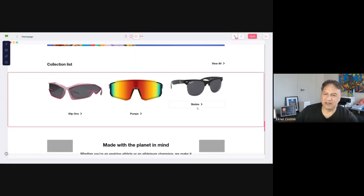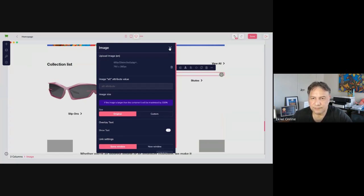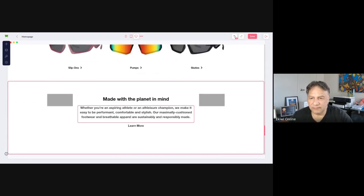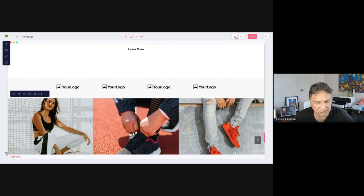Okay, so I've got three images in there. I could put stuff in there, but at the end of the day, that one probably doesn't suit, so I'm just going to change that one. And let's do this one. Cool. All right, so three images there. And then I might put something in the text about it being recycled material, stuff like that. And then I'll probably put more images of people wearing sunglasses in here.